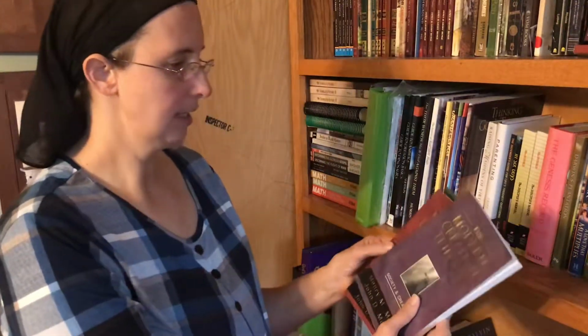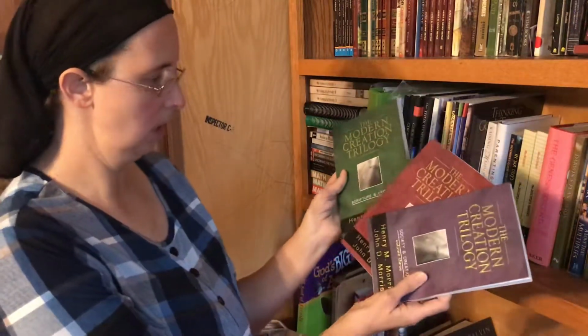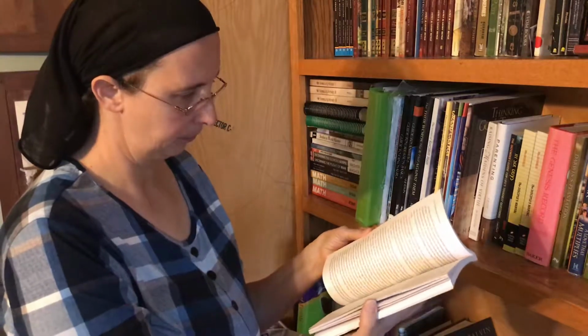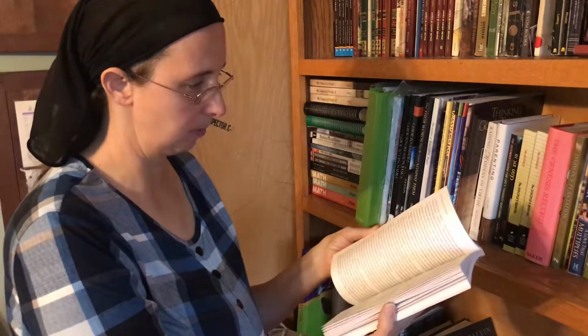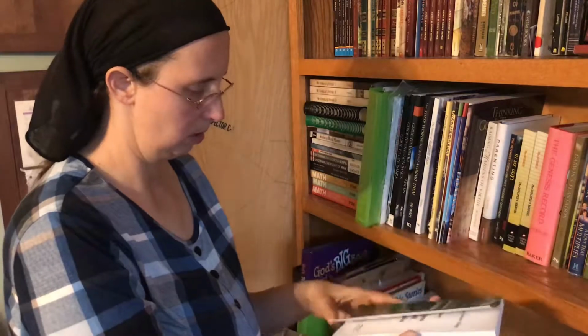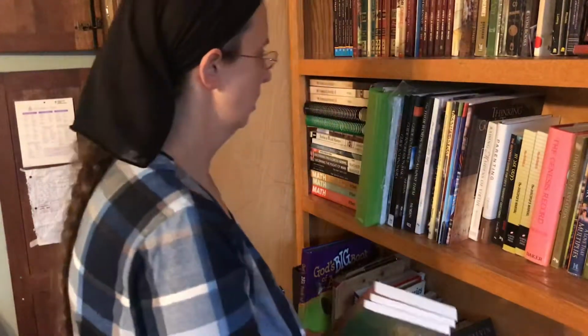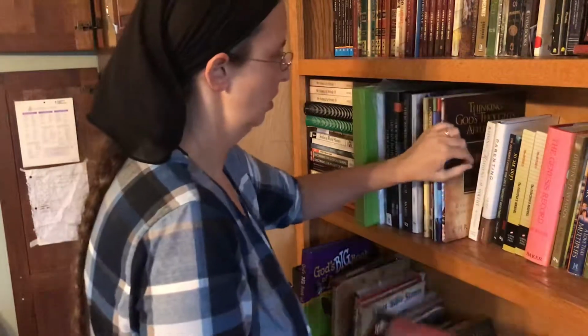Okay, we have these, the Modern Creation Trilogy by Henry Morris. I haven't looked at these, so I don't know. Haven't read, need to read. They go right up there with the other stuff. Sorry, it's really fuzzy. We've got some dust problems. We need to put all that creation stuff up with the other creation stuff and move the parenting stuff to the other parenting stuff.